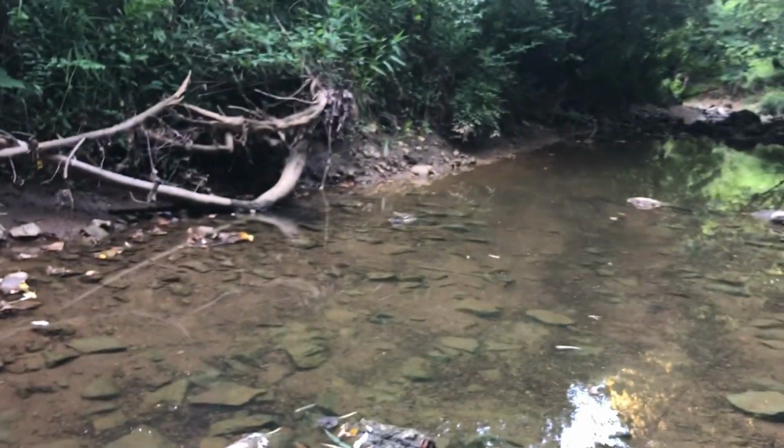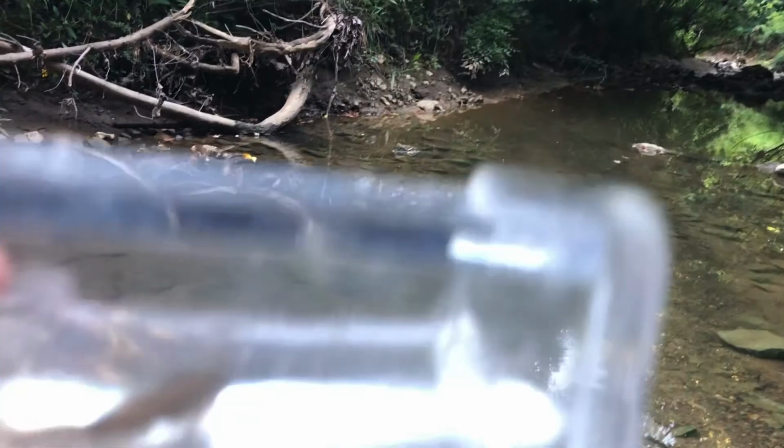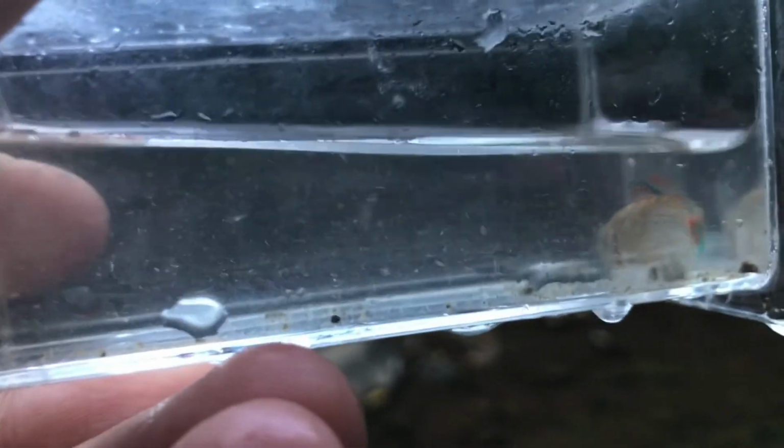Nice first starter of the day. There's still a ton more fish out there. I think I saw a fantail darter, which would be fun to catch. So let's keep going. So I unfortunately was not recording for this guy, but this is a colored up male orange throat darter.